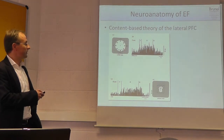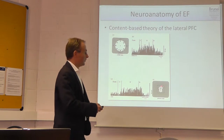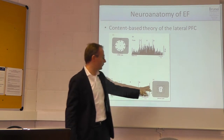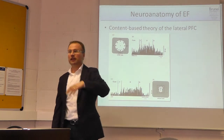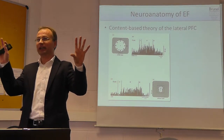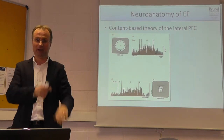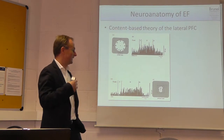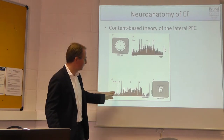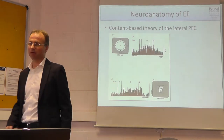You can do the same task not in a spatial variant, but as an object variant. This is delayed matching to sample with objects, maybe done in different variants. For instance, you show one picture, and then after the delay, you show two pictures, one which has been seen before, one which hasn't, and the monkey is trained to look at the one which he has seen before. So he needs to memorize the identity of the object. And again, you have an example of a neuron which encodes and memorizes this type of thing.